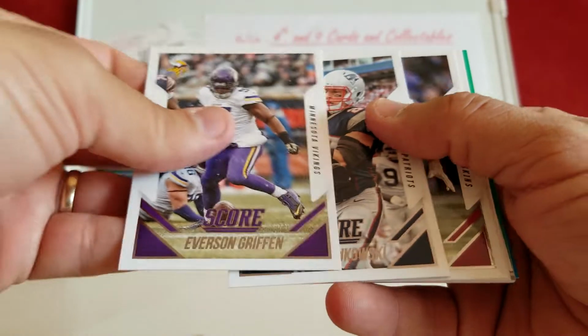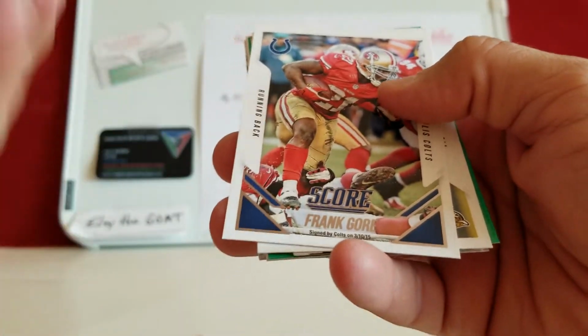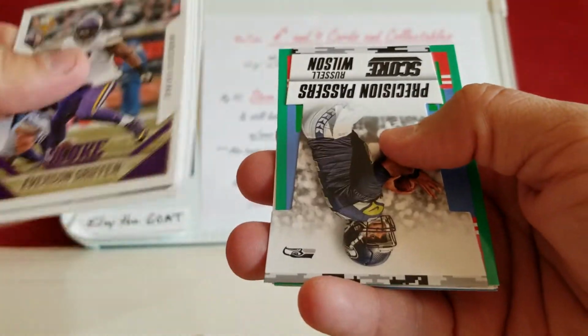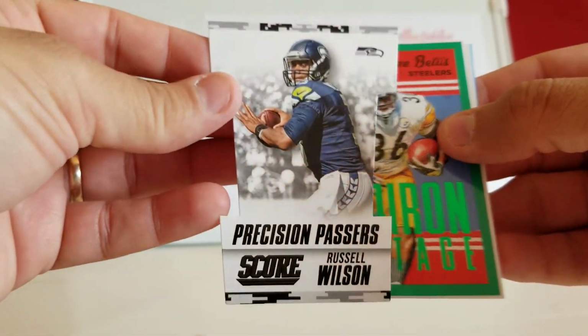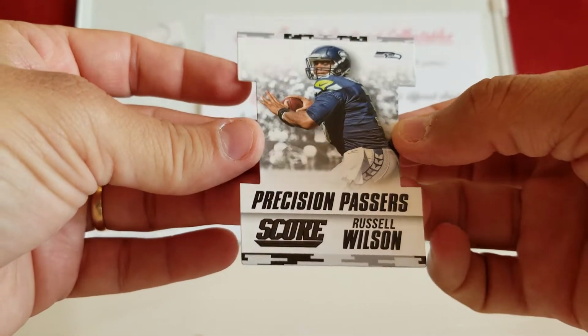Everson Griffin, Gronk, Griffin, Frank Gore, I already have it, obviously. Mercedes Lewis. Oh, what did I say? I'm looking for a Precision Passer. Nice. And it's Russell. Actually, even though this is a Precision Passer, this is a parallel.